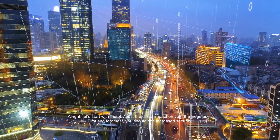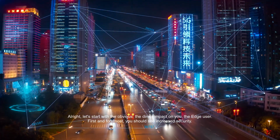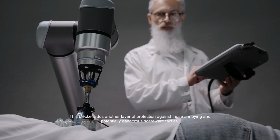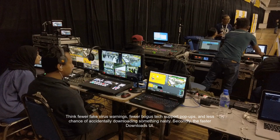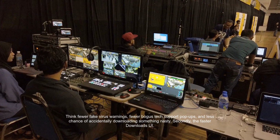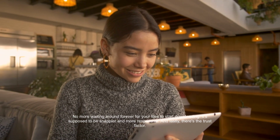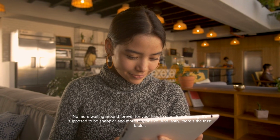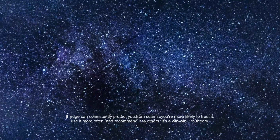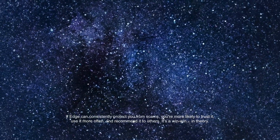All right, let's start with the obvious. The direct impact on you, the Edge user. First and foremost, you should see increased security. This blocker adds another layer of protection against those annoying and potentially dangerous scareware tactics. Think fewer fake virus warnings, fewer bogus tech support pop-ups, and less chance of accidentally downloading something nasty. Secondly, the faster Downloads UI. No more waiting around forever for your files to start downloading. It's supposed to be snappier and more responsive. And lastly, there's the trust factor. If Edge can consistently protect you from scams, you're more likely to trust it, use it more often, and recommend it to others. It's a win-win, in theory.